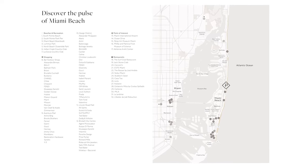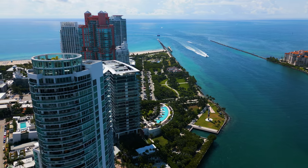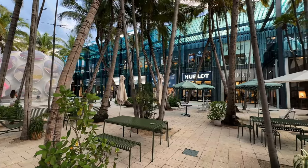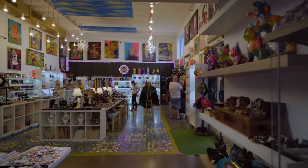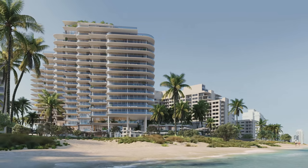We are in the middle of the Golden Triangle. It's 10 to 15 minutes to get to South of Fifth. Go across the bridge to get to the Design District, Wynwood and Brickell. And if you go north, we're only 10 minutes away from Bal Harbour Shops. It's great. The Golden Triangle, I've never heard that before. Yeah, so we're right in the middle.